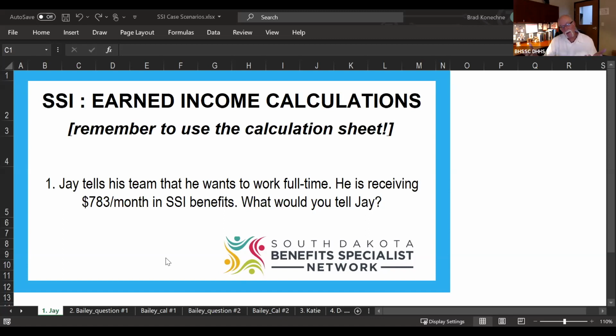of course, you would let Jay know that he could certainly try working full-time because he's in a great situation to do that. There's a lot of safety nets involved. There's a lot of work incentives that would really help him out, where he could go out and try to work full-time and see how it goes. He's certainly going to come out ahead financially. And when you look at the calculation sheet, you can show him the bottom line that he's definitely going to come out ahead.